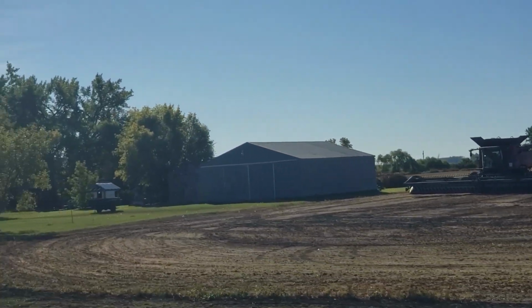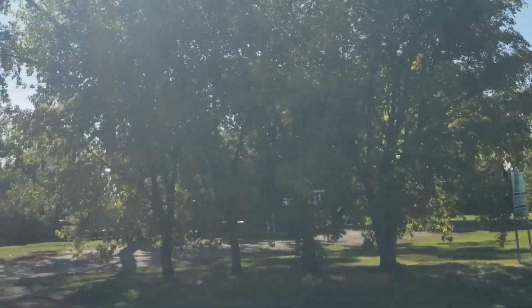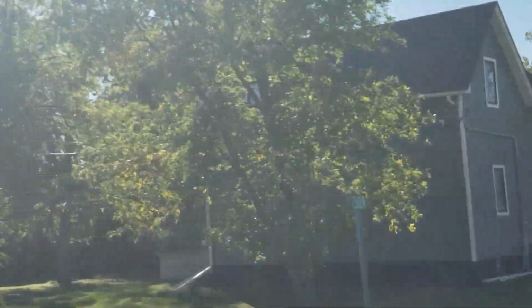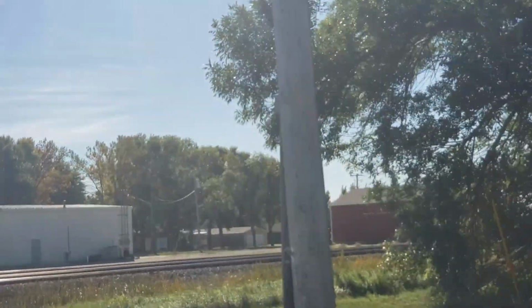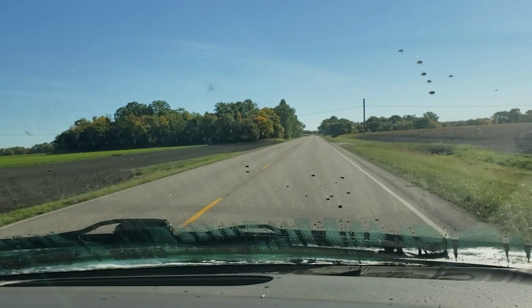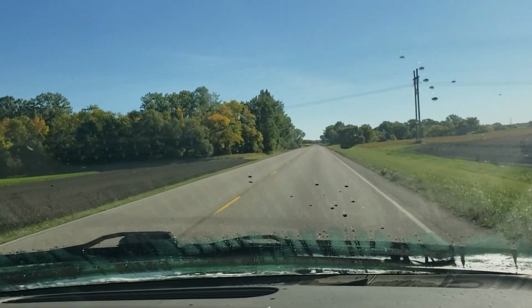It's the town of Thompson. So, a lot of the houses have full-on dumpsters too. Probably once a month garbage service. Maybe. We are about to cross another new state off of our list.